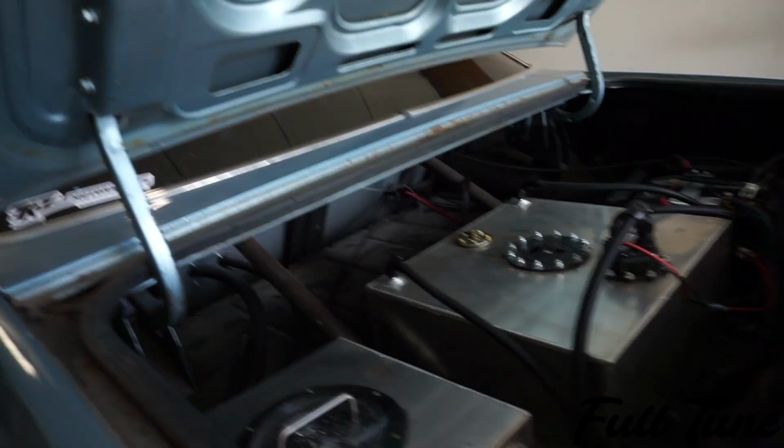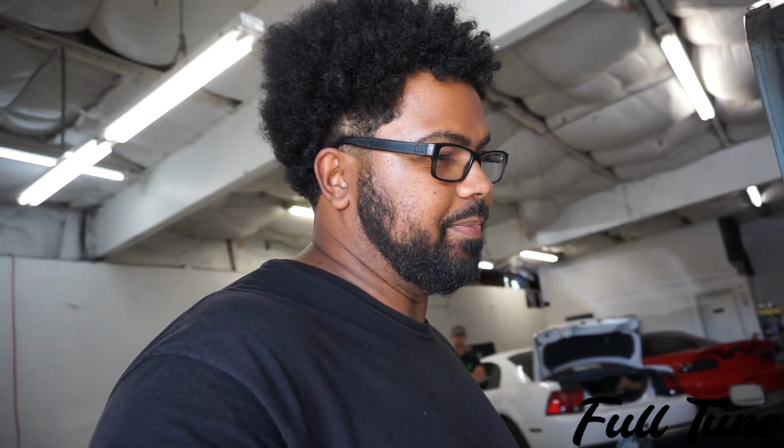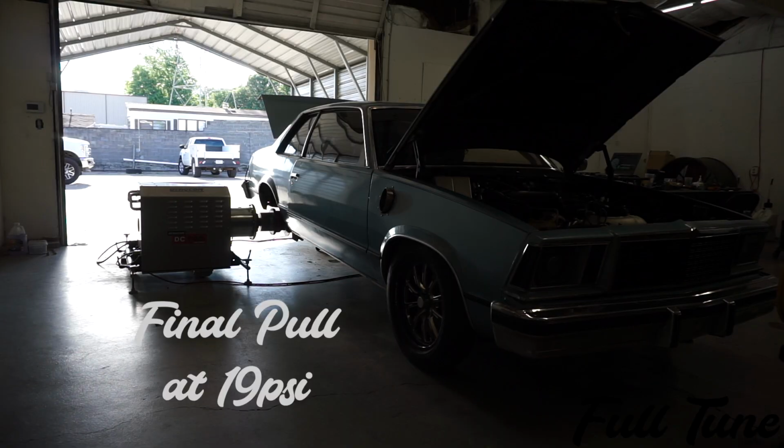Then we'll turn it up more. And then later we'll turn it up more. We'll go run it at the track some, get him comfortable in the car, and then probably go some more. It is still stock bottom end, so you know we can go further, but let's start slow.